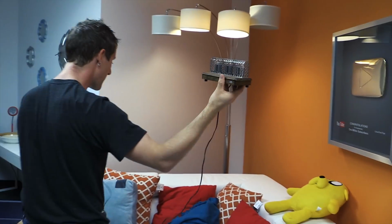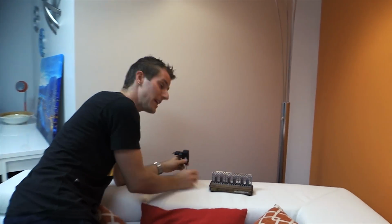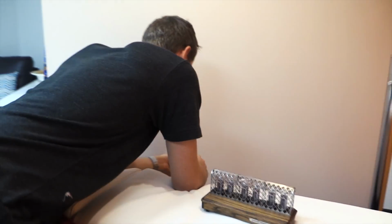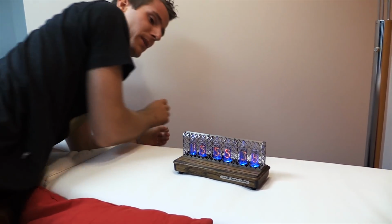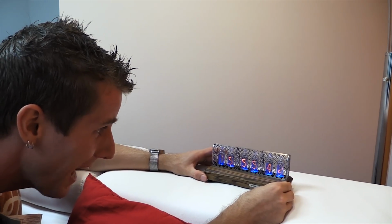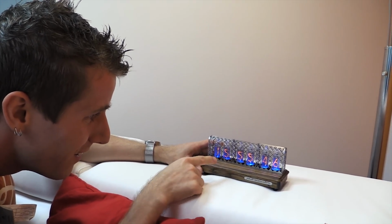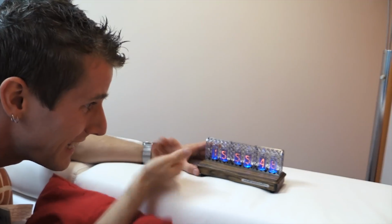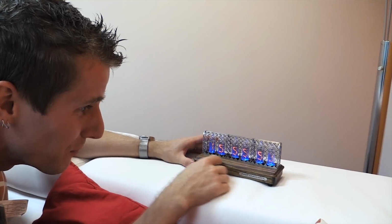So they're using authentic tubes from the 60s to the 80s. These were used as readouts for scientific instruments. They actually set it up for me ahead of time, but look at that. All the characters are in a separate plane inside the tube, and then it illuminates them with a clock inside.